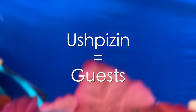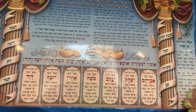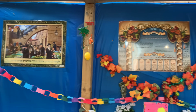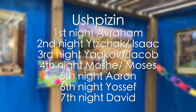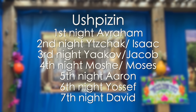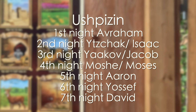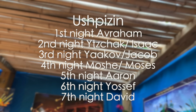Another part of Sukkot that very few people know about is the daily visit of the Ushpizin, or guests, we receive. Each night we greet and host one of the forefathers. For us Sephardic Jews, we receive on the first night Avraham, then we will receive Yitzhak, Yaakov, Moshe, Aaron, Yosef, and finally David on the seventh night. Our Ashkenazi brothers have a different order for their visitors.